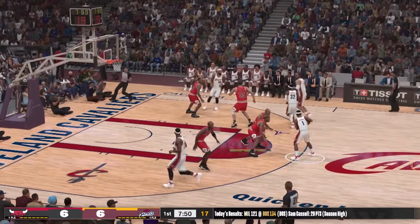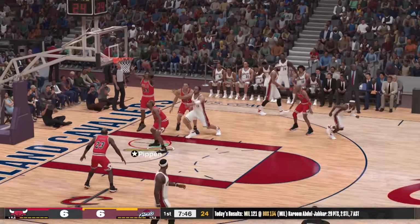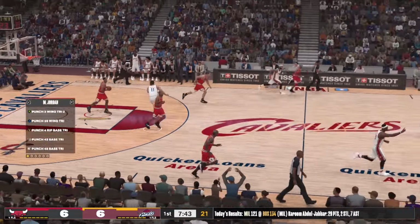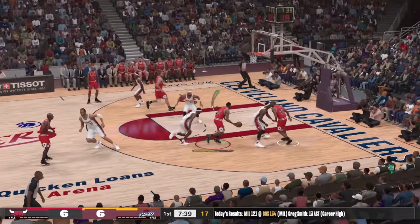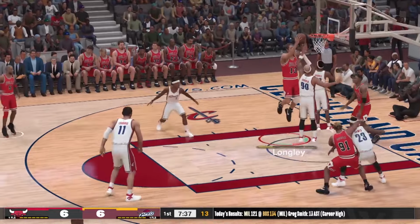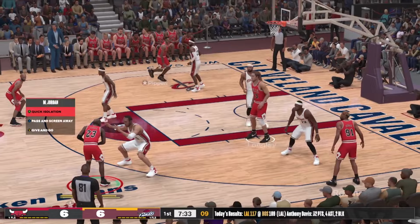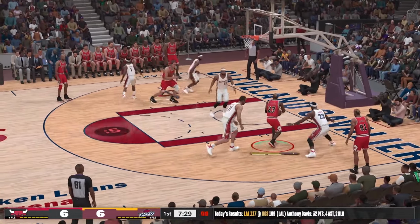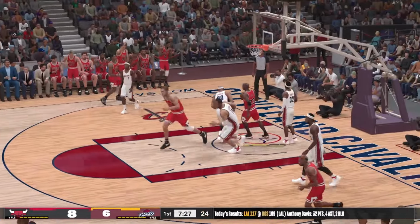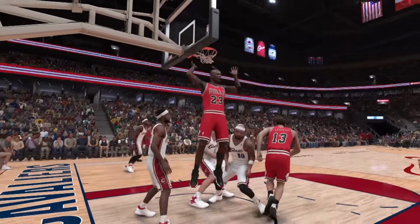Here's Hughes. The three ball. Rebounded by Pippen. Pass to Harper. Now here's Jordan. He's guarded closely. And slam dunk by Jordan. It doesn't get any easier than that.